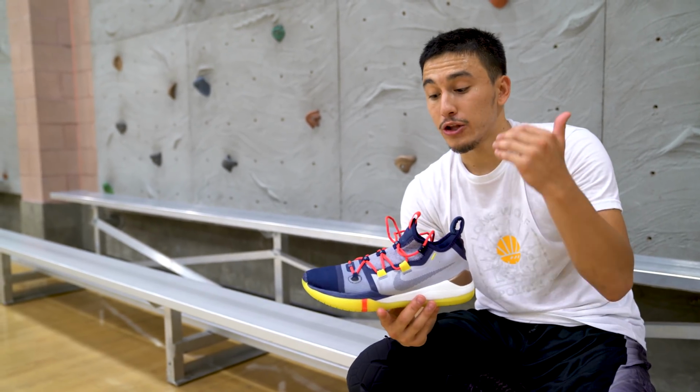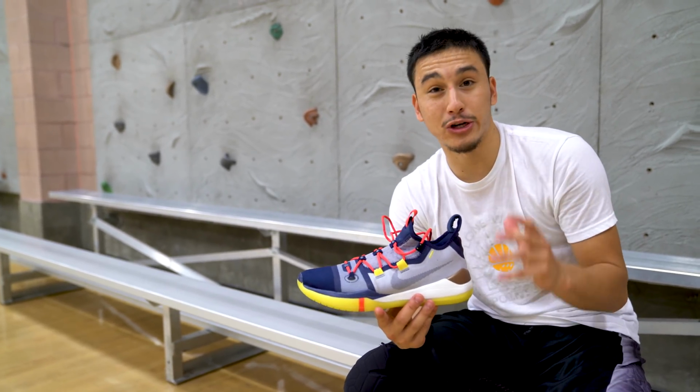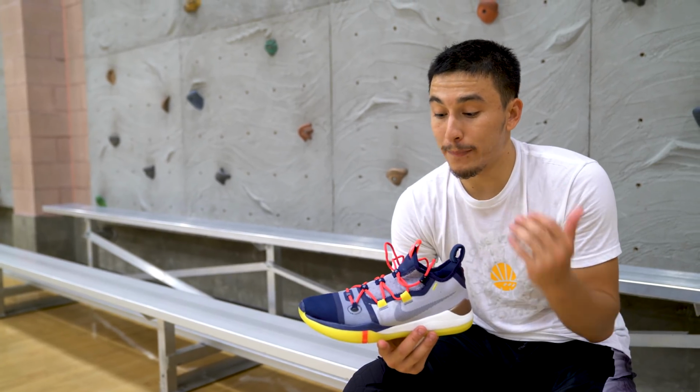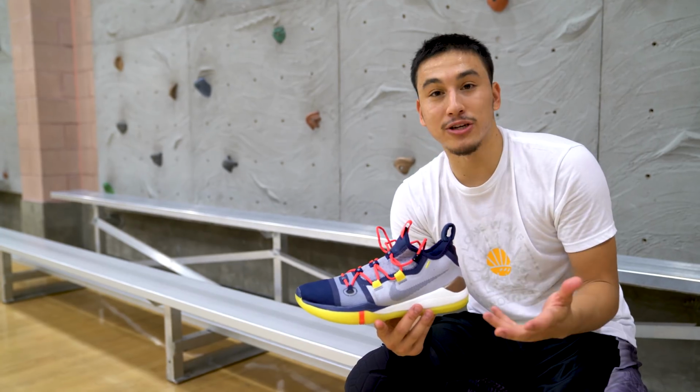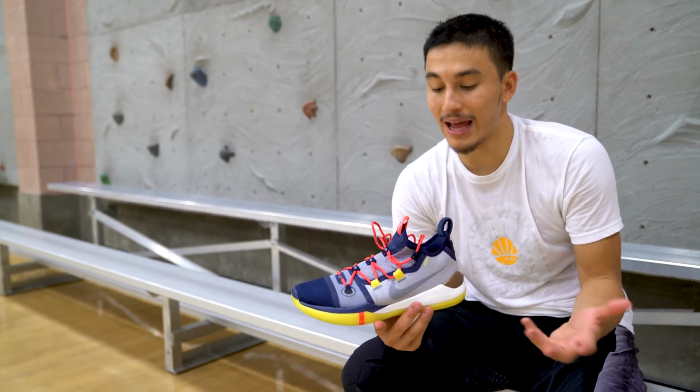The good news is the price has been lowered, and I think the materials have a huge part in that. So we're paying for what we get, so to speak. With Nike, they gave us not as good materials, but at a lower price point. So that is good news.